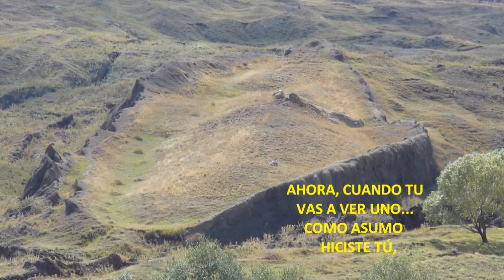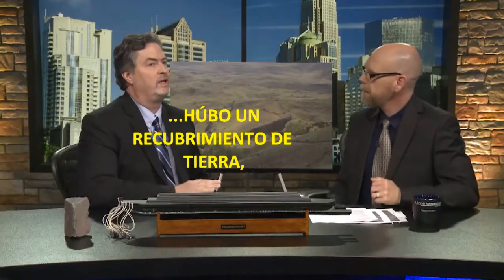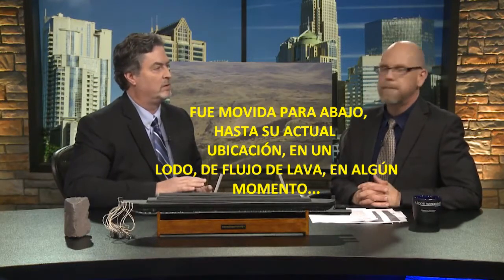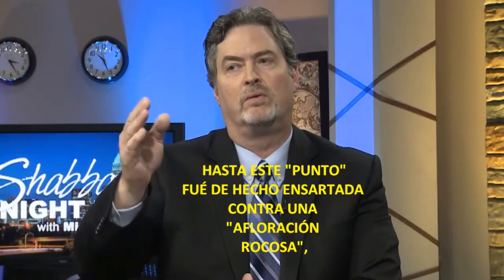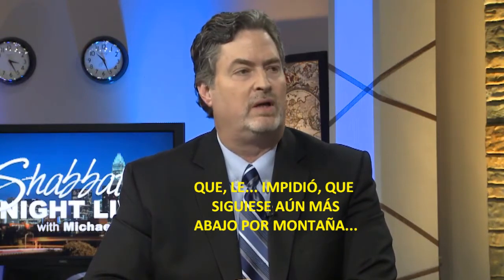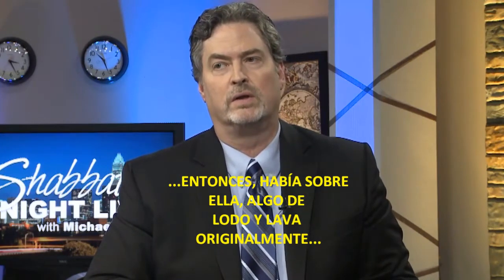So do we know now, when you go up to those, as I assume you did, and are they, I mean, it looks like dirt from here. It just looks like maybe it's dirt. Now, there has been some dirt that covered it. It was moved down to its current location in a mud and lava flow at some point. It originally came to rest up higher on the mountain and was pulled down to this spot and was actually impaled on a rock outcropping that kept it from going further down the mountain. It would have been destroyed if it had been pulled further down. So there was some mud and lava on it originally.